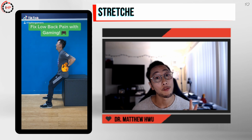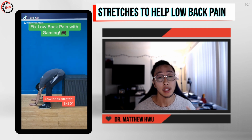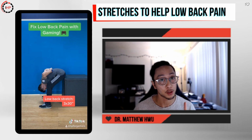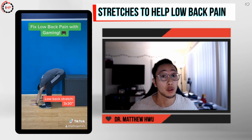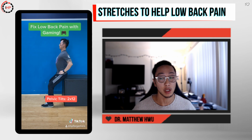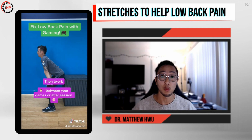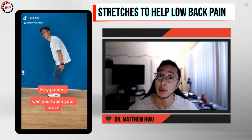Alright, now we have finally arrived at the stretch section that will help alleviate temporarily a lot of the stiffness that occurs from prolonged sitting. The first two exercises I want to demonstrate are to stretch your lower back as well as your hamstrings and your butt. And you can do it either in the chair or standing. So you can scoot toward the edge of your chair, open up your legs, and then reach down and through so that you feel the stretch in your hamstrings and your lower back.